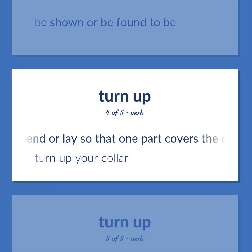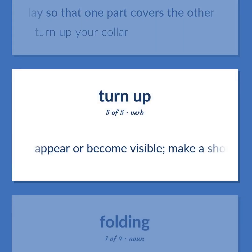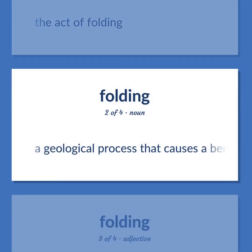Bend or lay so that one part covers the other. Turn up your collar. Appear or become visible. Make a showing. The act of folding. A geological process that causes a bend in a stratum of rock.